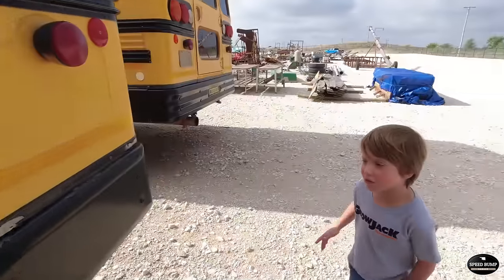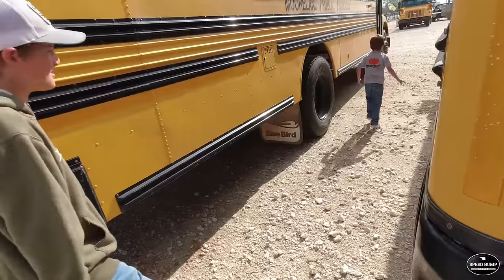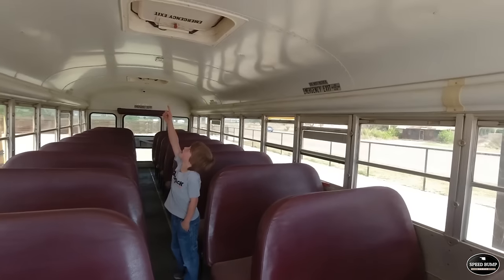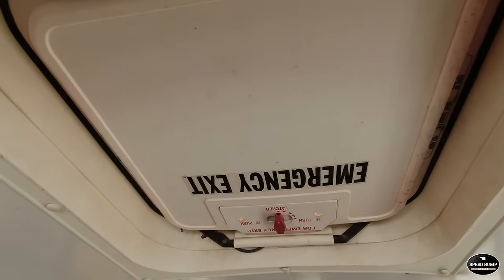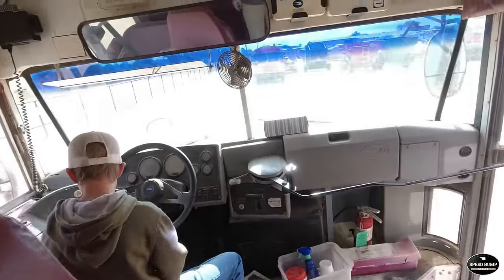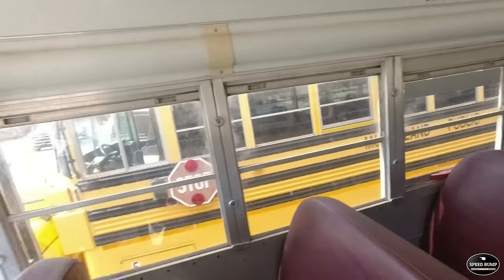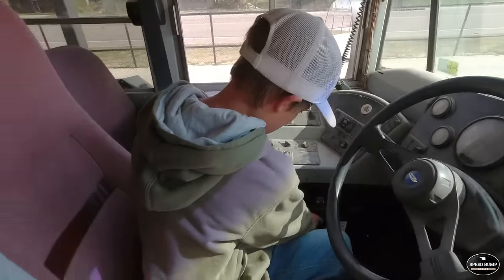Let's go look in the bus again. I want to show you something. For big kids, they can get out the... Oh, big kids can get out the roof? Huh? Emergency exit. Hope we don't have to use that one. Yeah, guess what? What? There's also emergency exit windows. Okay. Let's move on. It's hot in here. I shouldn't have worn this hoodie.